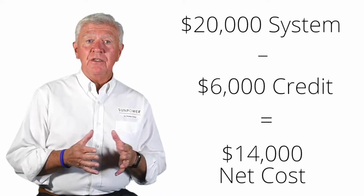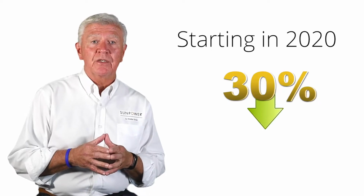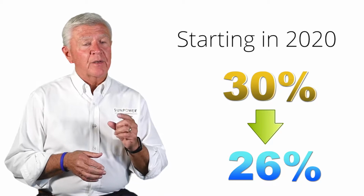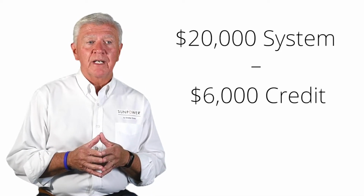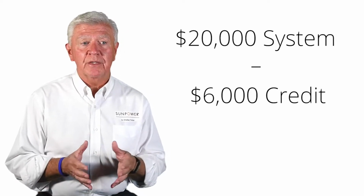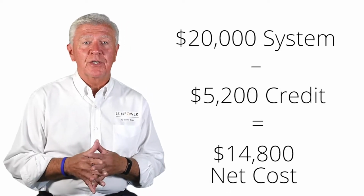That is changing. Starting in 2020, the tax rate has gone down from 30% to 26%. And actually that extra 4% is not too big of a deal. Just to give you an example, that same $20,000 system, instead of getting a $6,000 tax credit, would now be a $5,200 tax credit. So a little bit of a difference, $800 there that you could have had last year that you're not going to have this year.